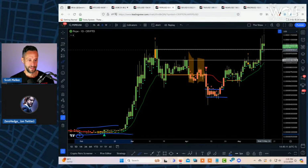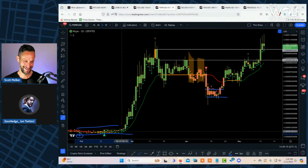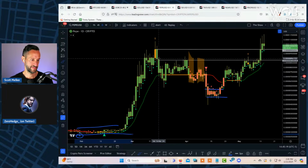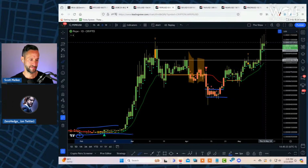In my opinion, all you need to do when you go into stage 2 parabolic phases, and we've seen this time after time, is ride the green dots. And as soon as they stop, so for this stage 2, they would have stopped right here. You would have taken profit and gotten out. Right now, I think that's starting up again, as long as this market holds its feet. It's nuts. So that's it right there.